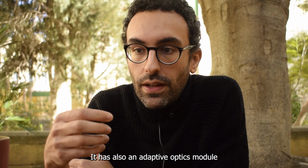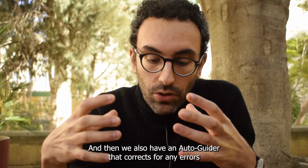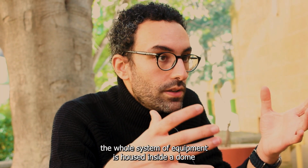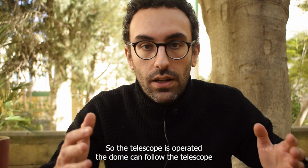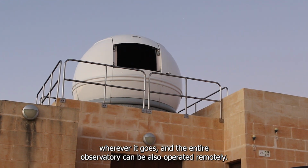It has also an adaptive optics module that allows us to compensate for certain vibrations and other effects that we might encounter, such as turbulence in the atmosphere. And then we also have an auto-guider that corrects for any errors in the tracking of the telescope itself. The whole system of equipment is housed inside the dome that moves and aligns itself with the telescope. As the telescope is operated, the dome can follow the telescope wherever it goes, and the entire observatory can also be operated remotely.